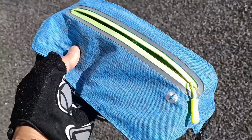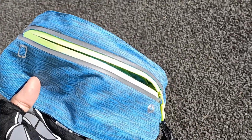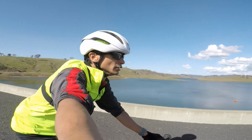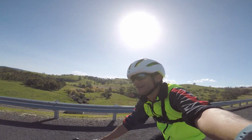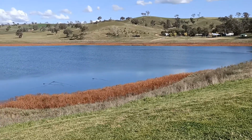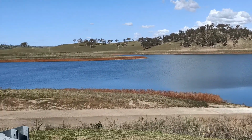Got this new pouch for my Oppo phone. It's a 6.5 inch phone, it's a lot bigger. So the phone slips in there and that just goes around my waist on my back while I'm riding. Quite a handy thing. Just beautiful out here. When the dam's full, it's about 10 kilometres all the way from here upstream to the tail end of it.